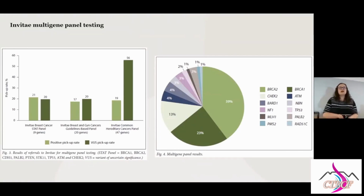And also part of the genetic counseling is helping patients understand why a certain panel could be a better option in a specific case. So this graph shows very nicely that the breast cancer stat panel has a good pickup rate of 21% and a VUS rate of about 20%. The Invitae breast and gynae cancers guideline-based panel, where they analyzed 20 genes associated with breast and gynecological cancers, has a 17% pickup rate and about a 20% rate for finding VUS.